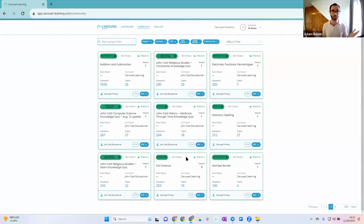You don't have to spend all of this time making your own question bank, but you may be worried, right? And you may think, well, hang on, maybe these definitions aren't exactly what I like, or maybe they're in a slightly different order. I want to resequence, or I want to delete this, or I want to add that. That's fine as well, okay? Because what we can do is you can make an editable copy.